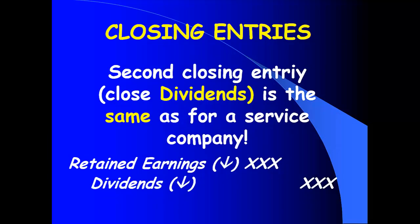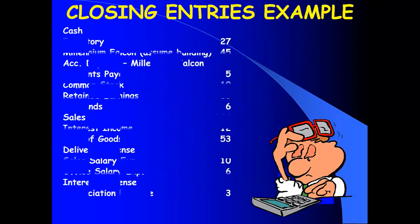My second closing entry for a merchandiser is exactly what it was for a service company. We're going to close out dividends. Dividends have a debit balance, so to close them out, we're going to have to credit dividends. My debit goes to retained earnings. This makes retained earnings go down because paying out dividends makes the net worth of my business go down.